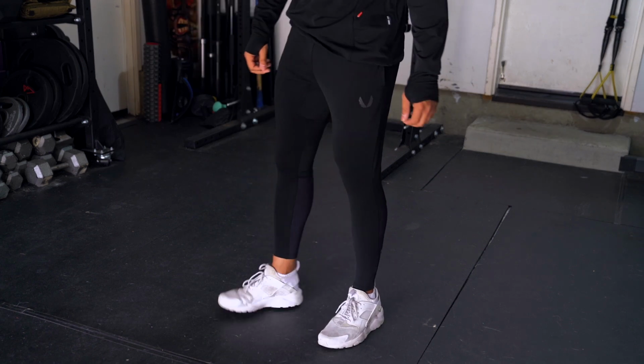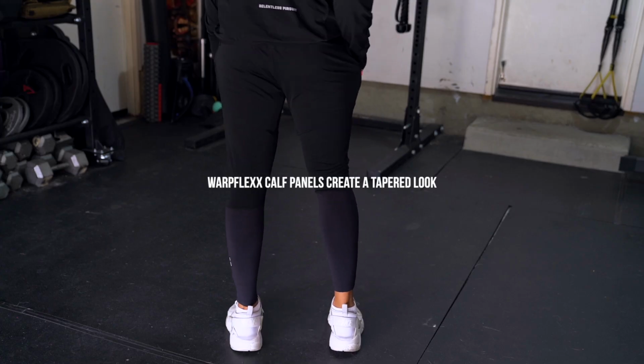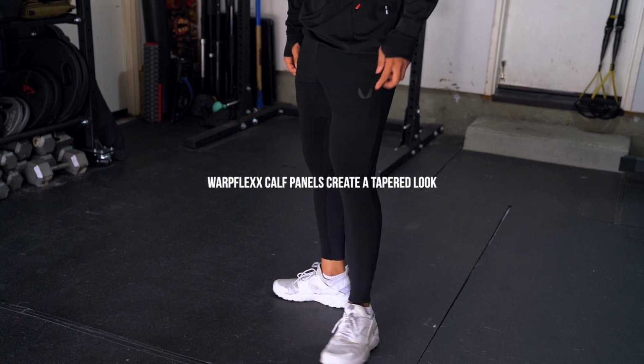I love these ones. Again, I love the regular version of these as well. Perfect hybrid balance between a regular jogger and a running pant or a legging, if you will. And that is because of the Warp Flex material at the calves. If you look at the back panel here, you guys will see variation in texture, and that is because along the calves we actually have Warp Flex material, and that's just way stretchier, way lighter, and placed strategically as well.